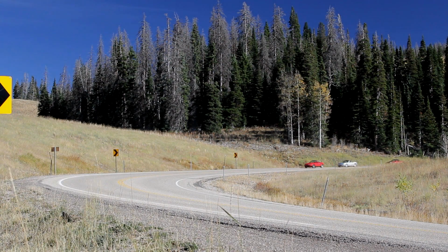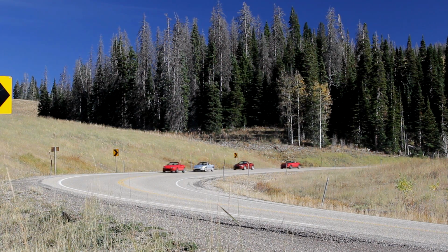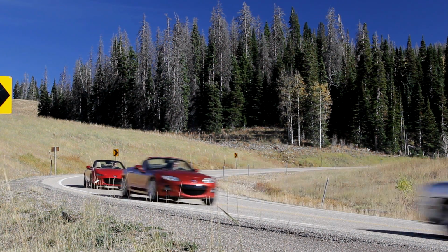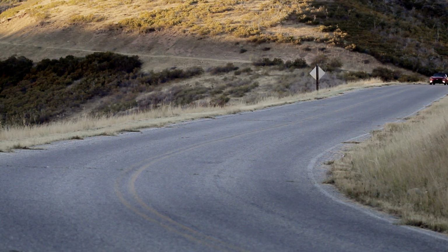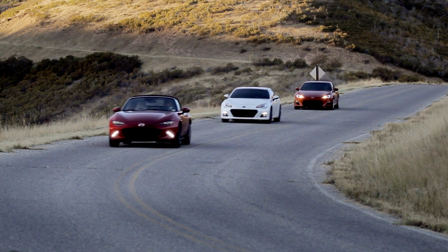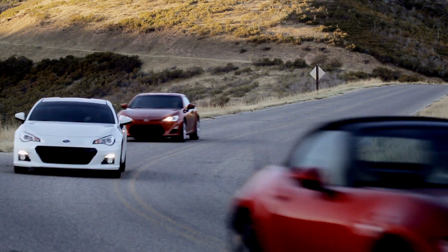At $25,000, where do you find your lightweight, affordable, rear-wheel drive car? It's always been Miata or nothing. Except that now, it's not Miata or nothing. These days you do have an option, and of course it's the FRS or BRZ that are also rear-wheel drive, $25,000 lightweight focused sports cars.